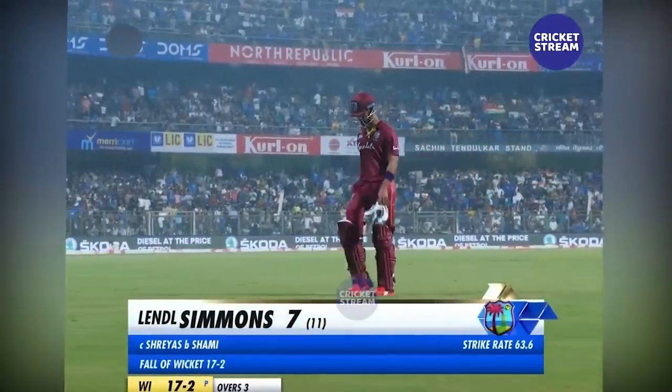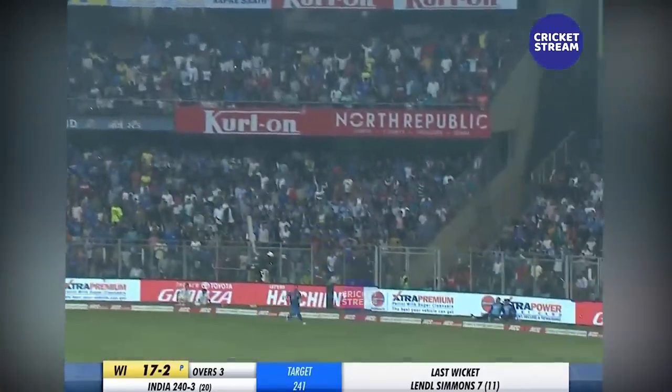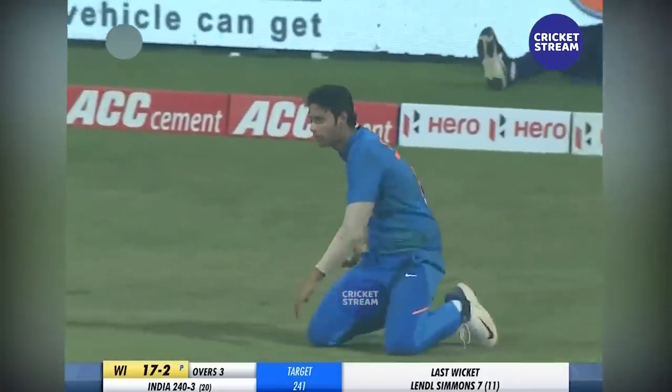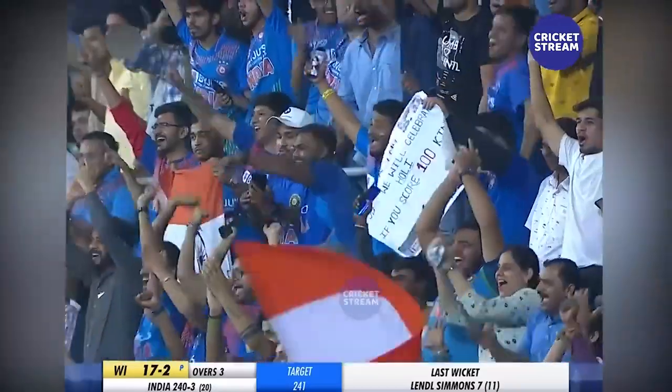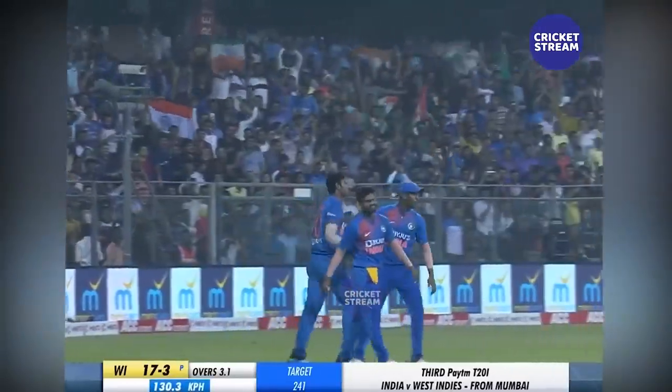Lendl Simmons will be disappointed. He's gone for 7. That's in the air. Will it be taken? Yes! Shivam Dubey this time into the act. Wow! 3 wickets in 3 overs.